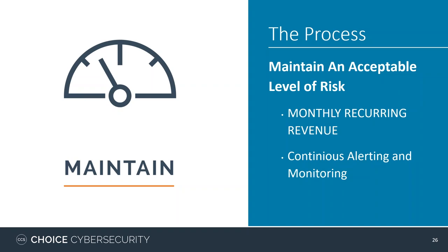Okay, so once you do the assess, the risk, then we do the address. We bring our clients up to an acceptable level of risk. Now the third part is the maintain, and it's every MSP's favorite part. That is the monthly recurring revenue layers that you can implement on top of your current managed services agreements.